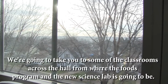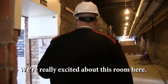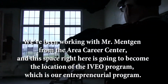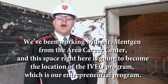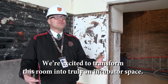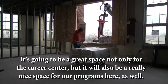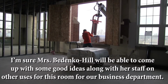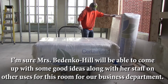I want to take you to some of the classrooms across the hall from where the foods program and the new science lab are going to be. We're really excited about this room here. We've been working with Mr. Mencken from the Area Career Center, and this space right here is going to become the location of the IVEO program, which is our entrepreneurial program. We're excited about being able to transform this room into truly an incubator space. It's going to be a great space not only for the Career Center, but it will also be a really nice space for our programs here as well. I'm sure Mrs. Benanco-Hill will be able to come up with some really good ideas, along with her staff, on other uses for this room in the business department.